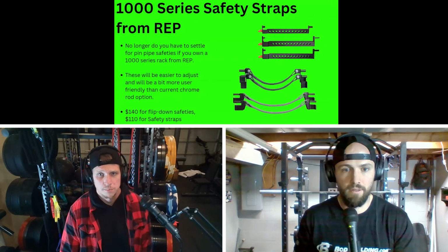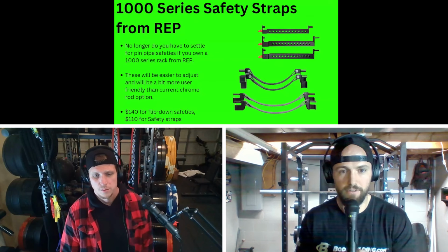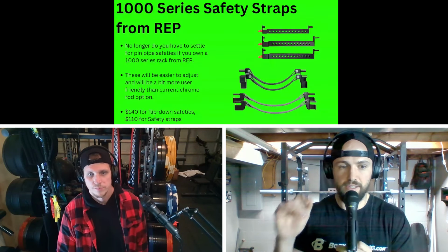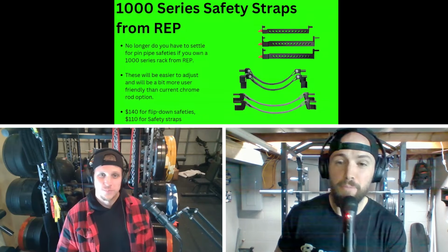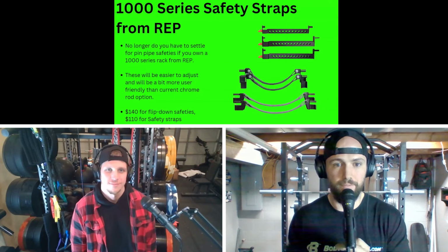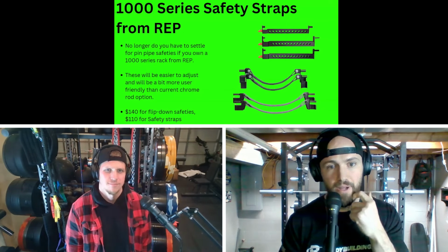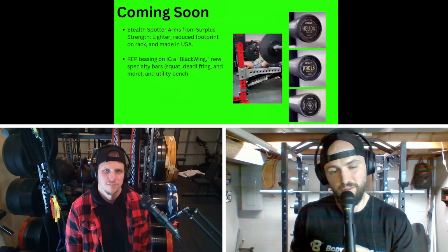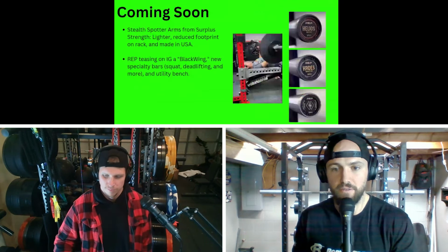Which one you going with? Flip down for sure. Even for a little more money? Yes. I was talking to you about this. I ended up putting my spotter arms inside my rack, and I love it, which is kind of what you get from a flip down safety, only jammer arms aren't as safe as a flip down safety.